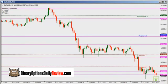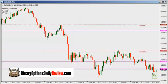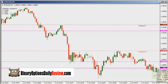I'm not saying this isn't going to break out to the south side right here. Here's the low of the day. Does it break the low of the day and push down to the 129.50? I don't know. But right now, price is moving in our direction, so that's what we want.